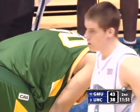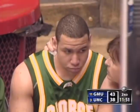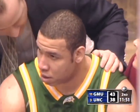George Mason, and look at the difference in their shooting between halves, shooting 82% in the second half. Hernandez got hit in the eye. Hernandez on the bench now, ice on his neck, and he's had an awesome game. 5 points, 5 rebounds. Off the bench.